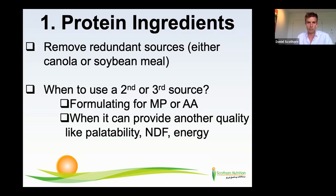Maybe the other attribute that a protein ingredient would provide would be NDF. And again, that would be perhaps a reason to consider distiller grains in a year like this, or wet brewer's grain, or it can be another source of energy, for example, corn gluten feed or corn distiller grains. So I think that's a time to look for a second or third source.